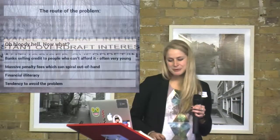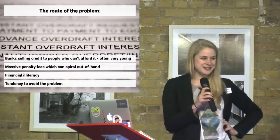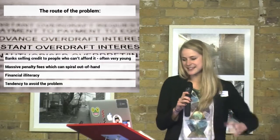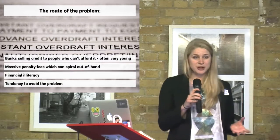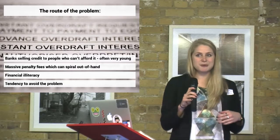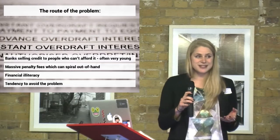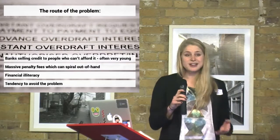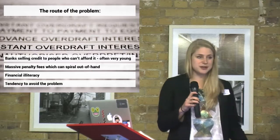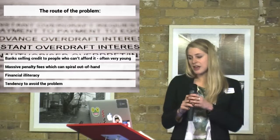So it probably won't come as a surprise to hear me say that the banks are quite guilty of getting people into debt in the first place. They sell credit to people who can't afford it, people as young as 16, and it proliferates this attitude that debt's normal, and it's just a really unhealthy thing to do. Not only that, they don't offer any advice, and people incur massive penalty fees, which are often the first catalyst for getting people into trouble.